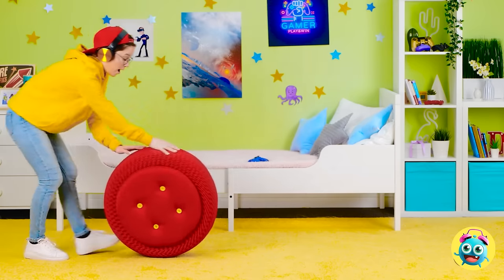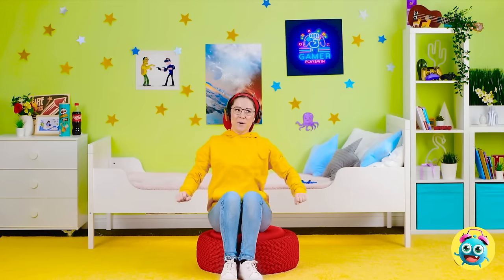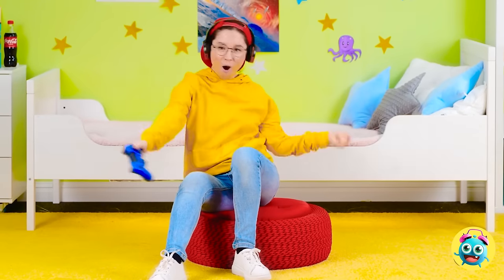This'll look great in my room! Comfortable and it looks great! The perfect gaming chair! Oh, so close! Yes!